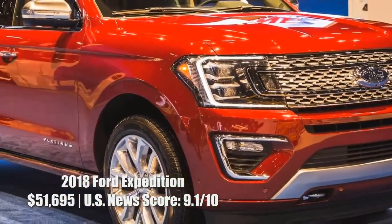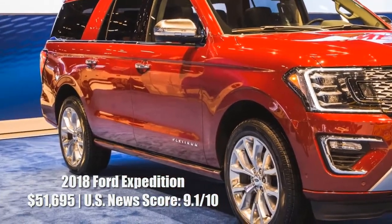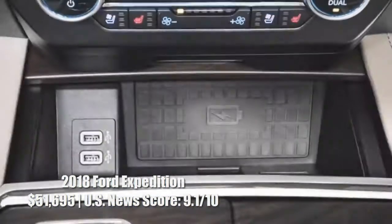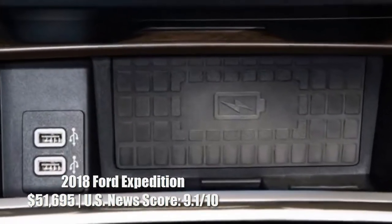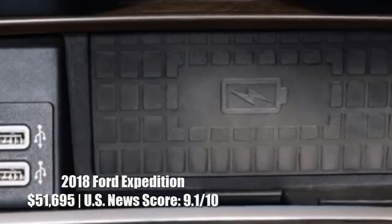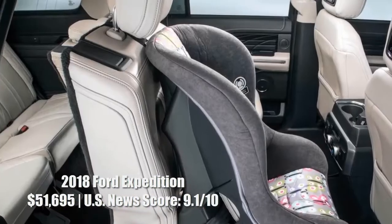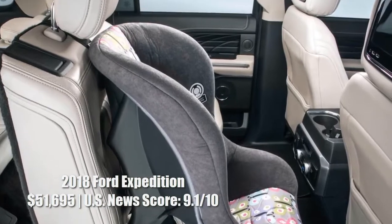2018 Ford Expedition. The Ford Expedition has been around in the same basic form for a long time. For 2018, the Ford Expedition will feature a body made of lightweight aluminum, rather than steel. The weight savings, paired with an efficient new powertrain, is expected to provide significantly improved fuel economy.